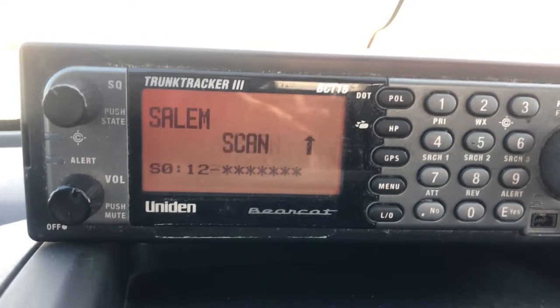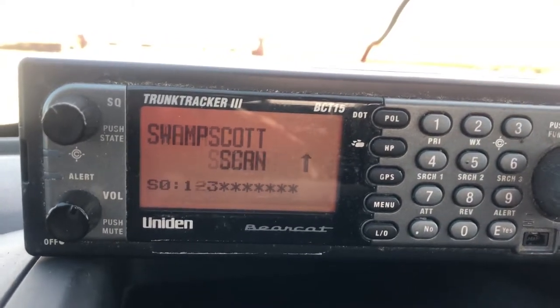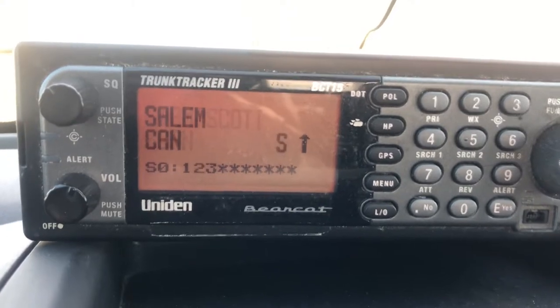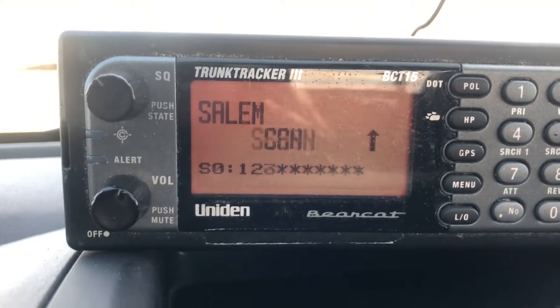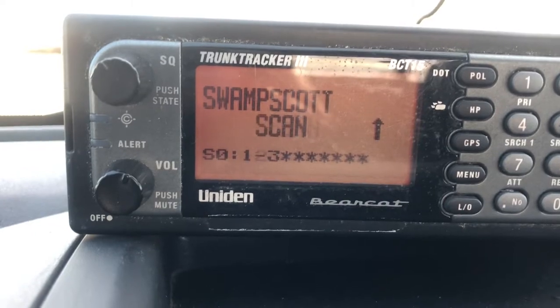This is a pretty reactive scanner itself. I don't know what all the features are about yet, but I just bought it because I had to get something else. But I will be keeping that BC355 in my house because it's so small and reactive. It's incredible.